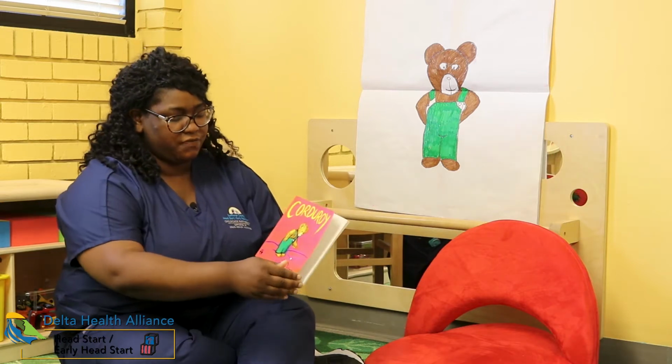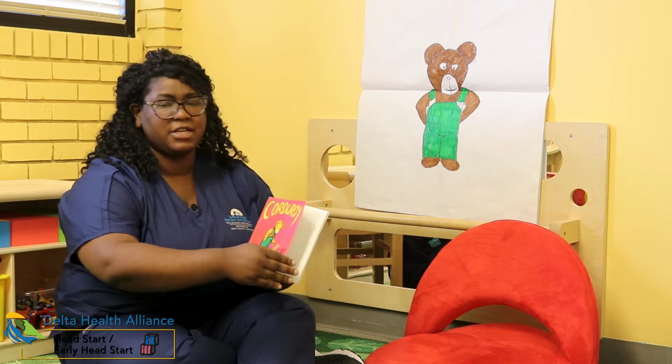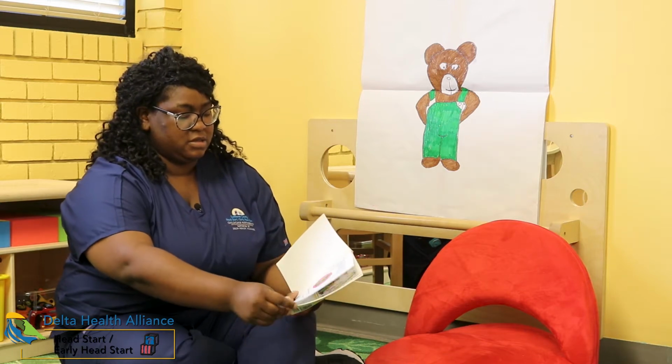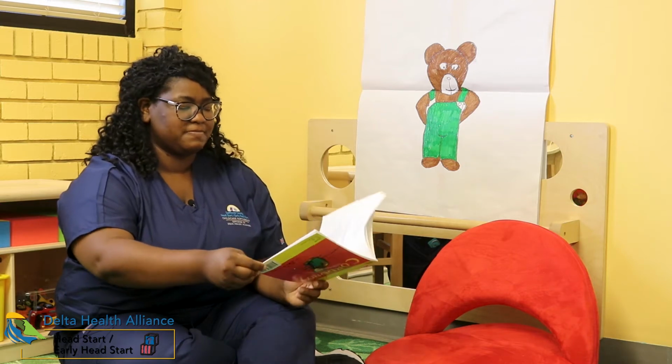We're going to turn to the first page in the book. Does anyone have any idea what this story may be about today? Clothes? Okay, I hear someone say clothes.